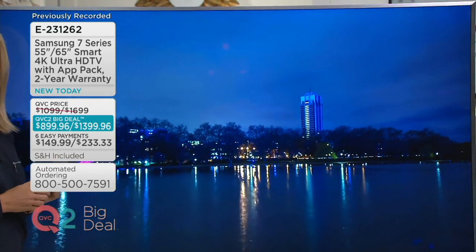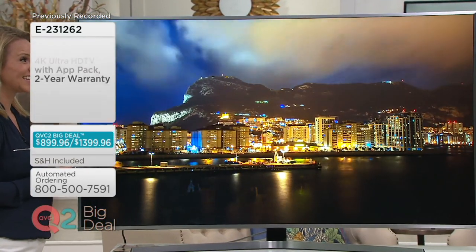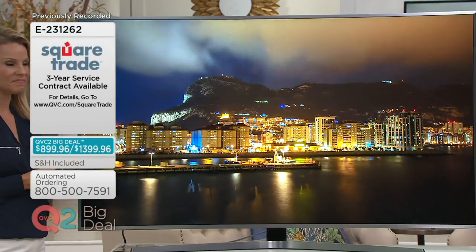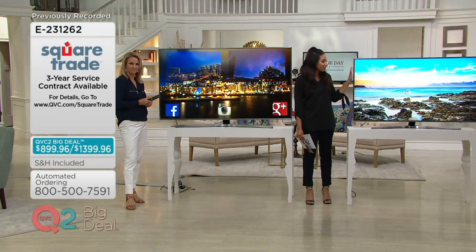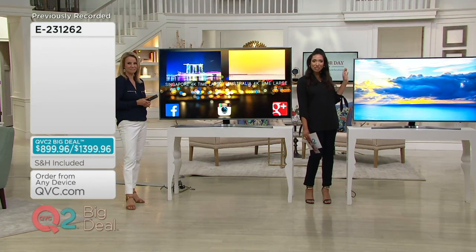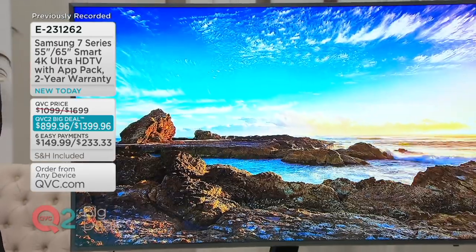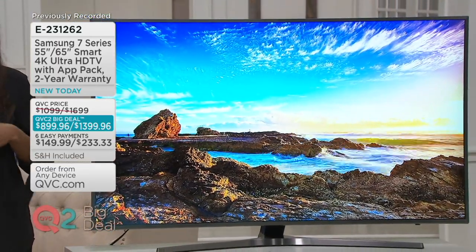Well, I will tell you, Melissa, we currently have a 40 something inch in our bedroom. What an upgrade to this 55. So maybe it's time, like you said, to upgrade the technology of your television. Maybe you said, you know what, we have the smaller size, bigger is better. So this is just going to enhance your viewing experience. We like to watch movies in bed and catch up on our favorite shows.